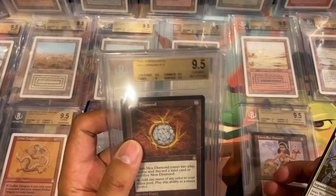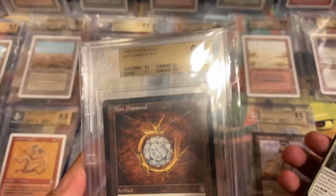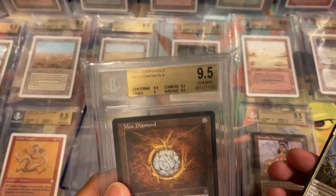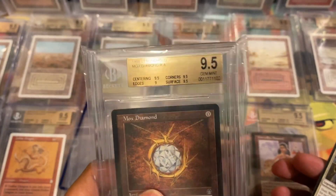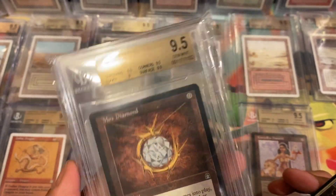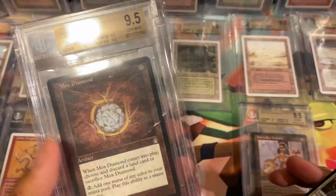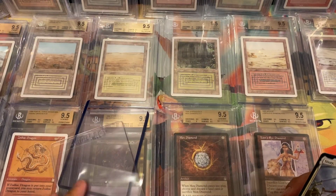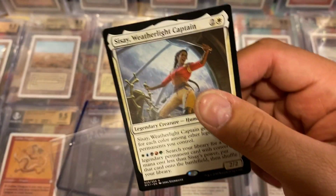So a Mox Diamond at a 9 might sell for market price, or a 9.5, better premium. A quad 9.5, even more of a premium, where you get 2 to 3 times the market value. A 10, a pristine, that could be 5 to 10 times the value. It really all depends. So back at it.